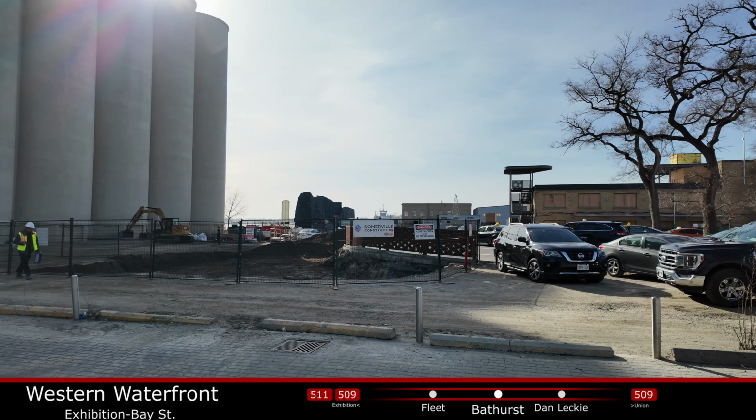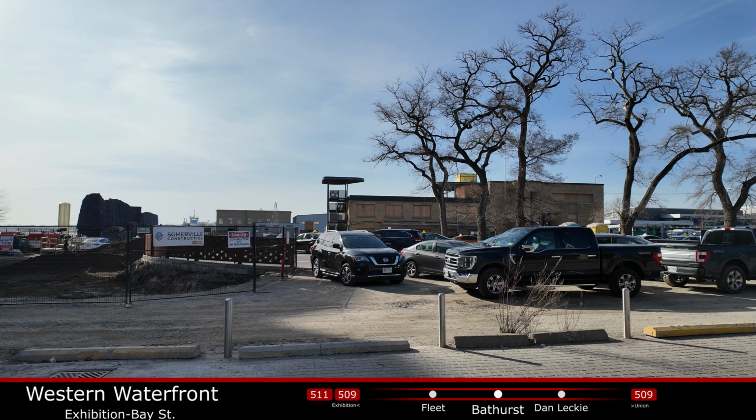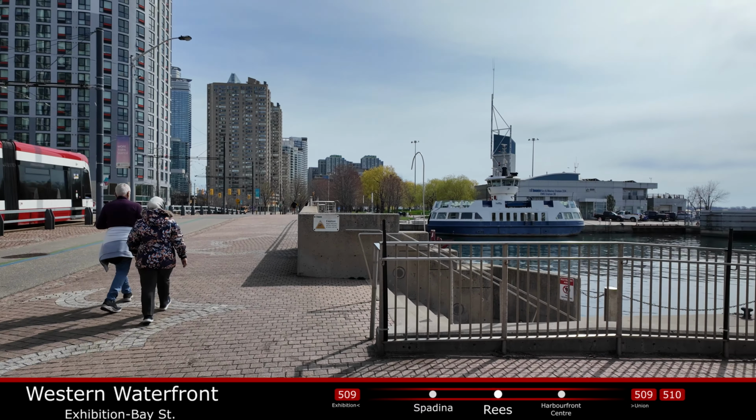Next to the malting silos, a new park is being built, and the Canada Ireland Foundation will also have an arts and culture center on the site. Much of Queens Quay is bordered by park space on the lakeside and condos on the north side.